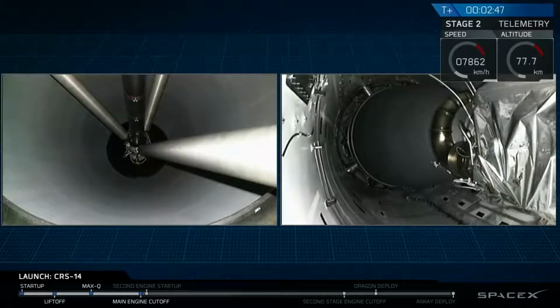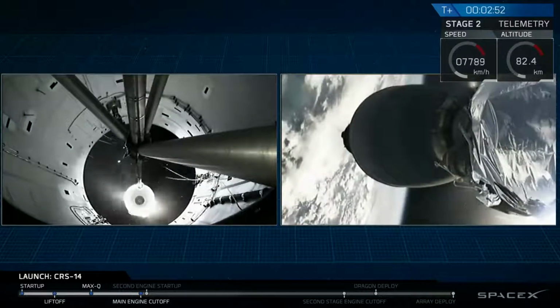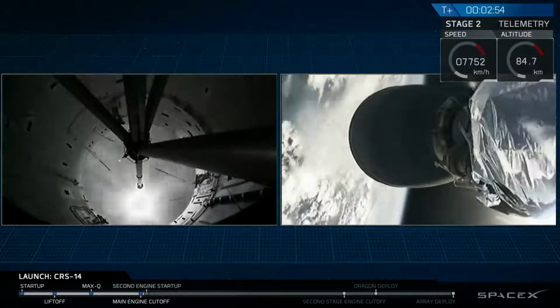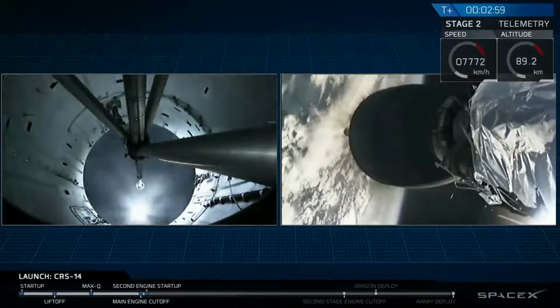We have MECO. Stage separation confirmed. And ignition.